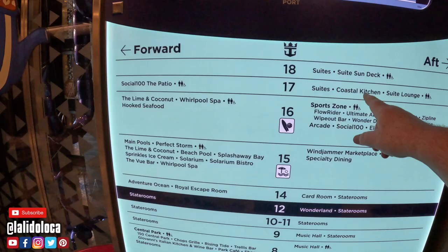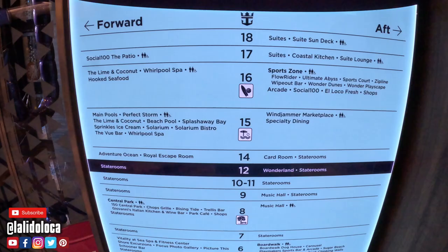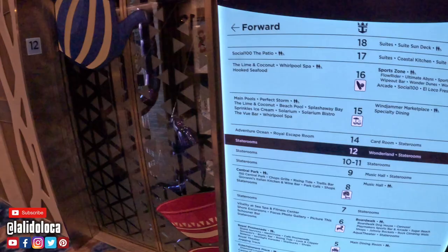The suites, you have to be in the suites to really get a look at those. I do have some footage of suites. I made a completely whole different video for that, so make sure you check out that video. But we'll go and look on deck 16, deck 15, and then we'll go to where the action is, starting down on deck four, and go from there.